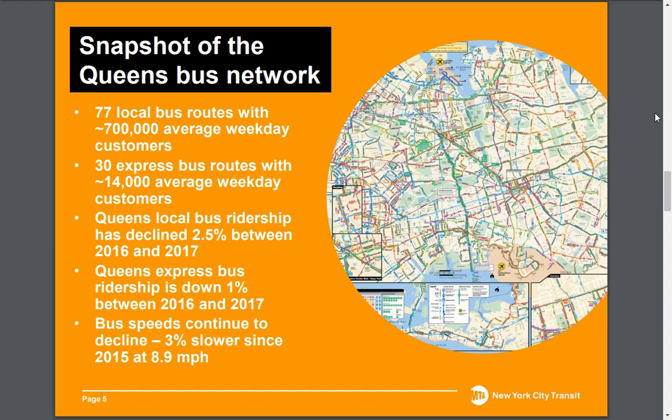The Queens bus network consists of a minority of NYCT bus routes, with the vast majority of them being bus company routes, coming from 5 out of the 7 private bus companies. Which is Green Line Incorporated, Jamaica Buses Inc., Queens Coach, Queens Surface Corp., Triborough Bus Corp., and Liberty Express.